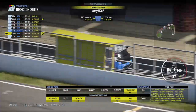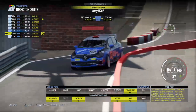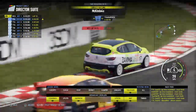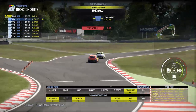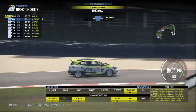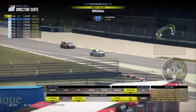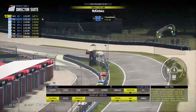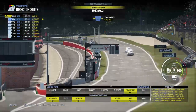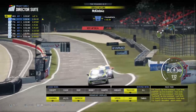Andy into the pits. Has he got a drive-through penalty, I wonder? I think he might have. I think Andy's got a drive-through penalty for that contact with Sean as McKinnon for you goes into the lead, round the outside. That is on the inside line through turn 4, through Surtees, that is. Still not good with corner names, am I? But McKinnon for you leading the way, Frank in second. 18 minutes and 30 seconds remaining of this race.